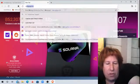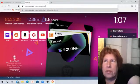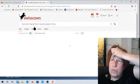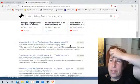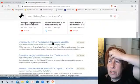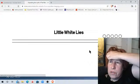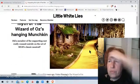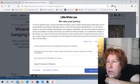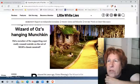Okay. There's no freaking way that story would not have been out. Oops, I spelled it wrong. Munchkin. All right, unpacking the myth of the Wizard of Oz's hanging munchkin. I've never heard of it until now. Did a member of the supporting cast commit suicide on the set?